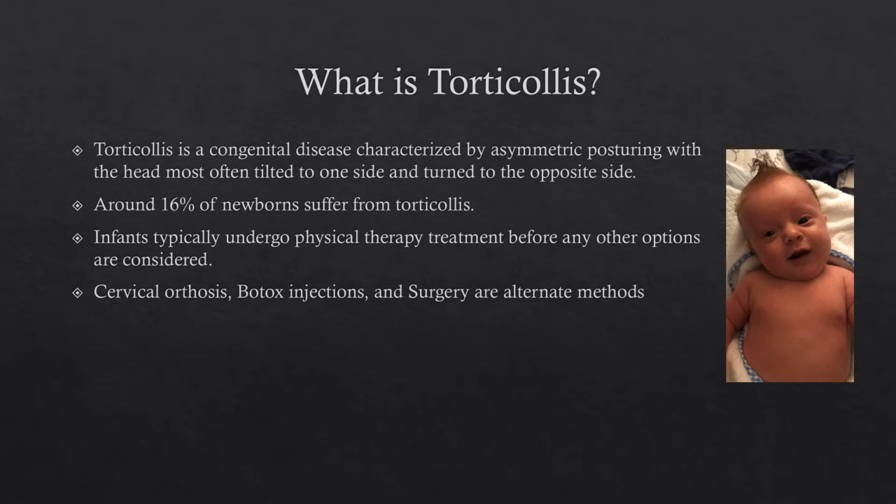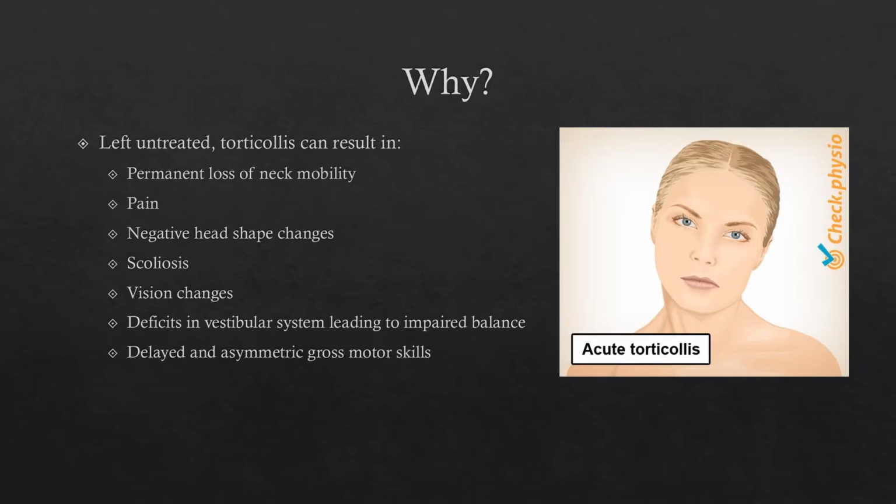Infants typically undergo physical therapy treatment before any other options are considered, and these three options being cervical orthosis, Botox injections, and surgery. So why are we working on this project? Left untreated, torticollis can result in permanent loss of neck mobility, pain, negative head shape changes, scoliosis, vision changes, deficits in vestibular system leading to impaired balance, or delayed and asymmetric gross motor skills.